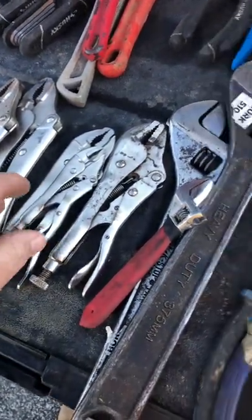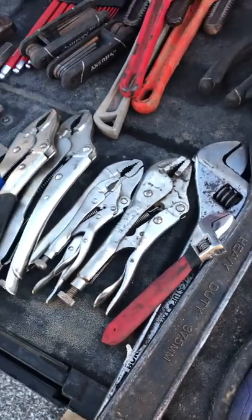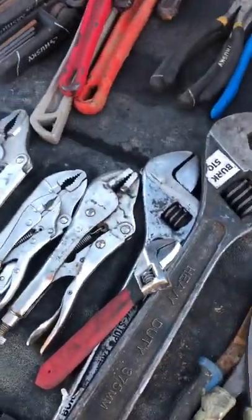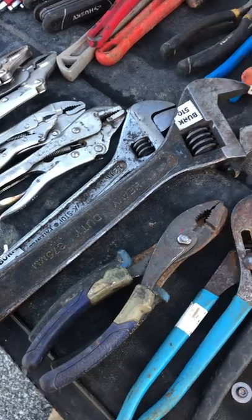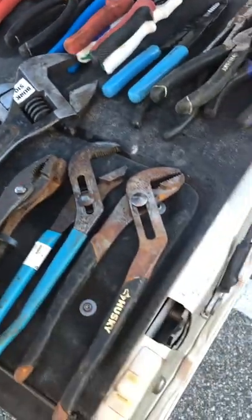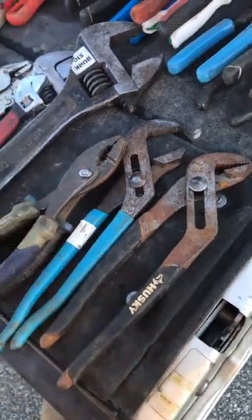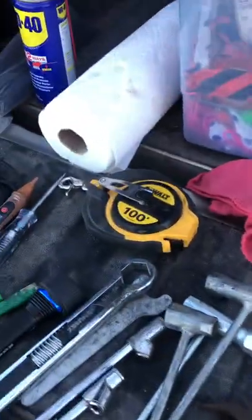Always keep 3 or 4 sets of vice grips, whether you're fencing or you're fixing a brake line or pinching an old brake line off that you just messed up on a big truck or an airline that's broken. They just are great for everything, turning a bad nut or bolt. 3 or 4 sets of crescent wrenches and adjustable pliers and any kind of pliers is good to have for lots of different things. I keep a 100-foot tape measure.